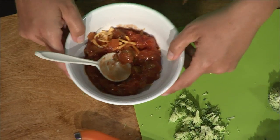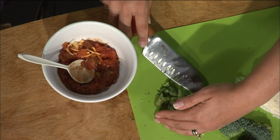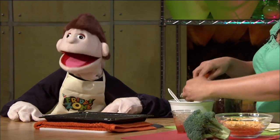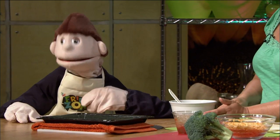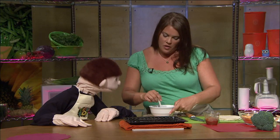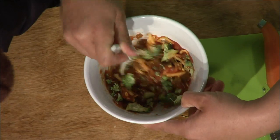Now to this, I'm going to add some freshly chopped broccoli. And I chopped it really small. Thank you. See, Heather knows that I like to eat small pieces so I don't choke on them. Now we're just gonna stir this up in a bowl. Very simple. Very easy.